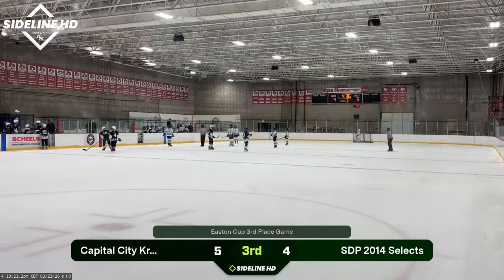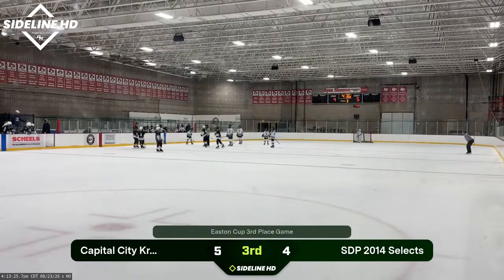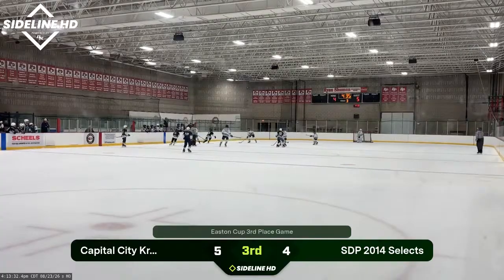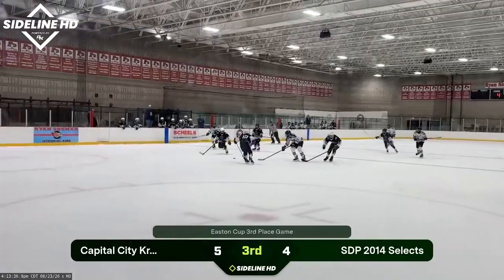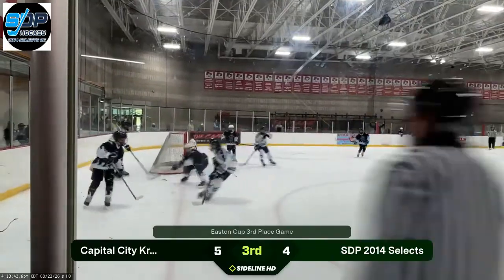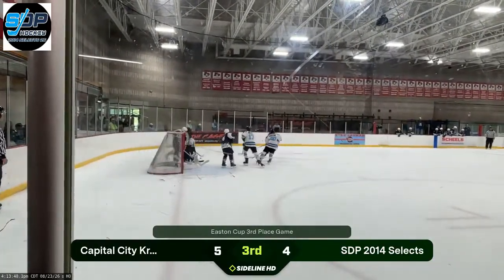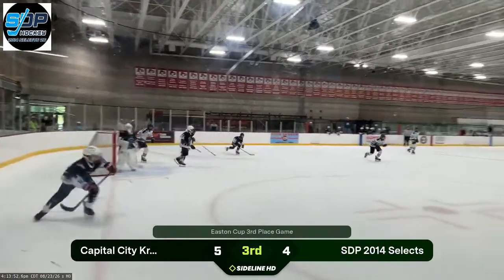SDP brings out Roysum to go along with Scribner and Mertz. Our lines are right again. Price and Schmidt at the points, 4:36 remaining. SDP running out of time to get a goal to tie this game up. Scribner tried to force it in on the goaltender on the near side. Wasn't able to get it through.